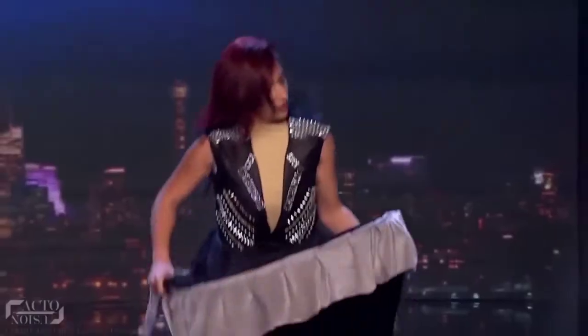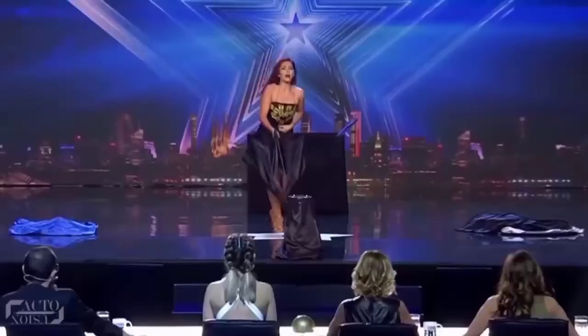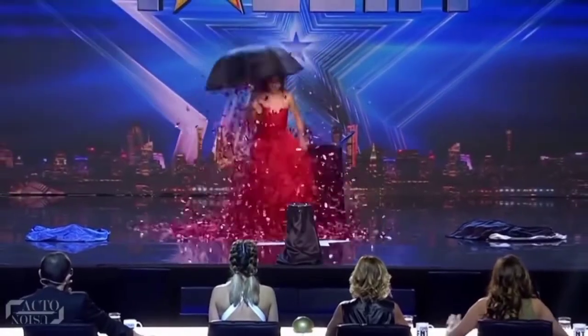Here you can see a beautiful girl and how she goes about performing this amazing trick with quite ease. She comes on stage and instantly changes her clothes, using a variety of different props and settings. So, how does she do it?